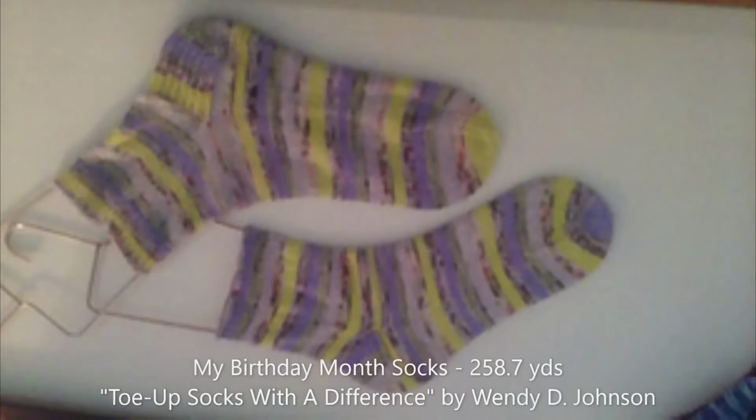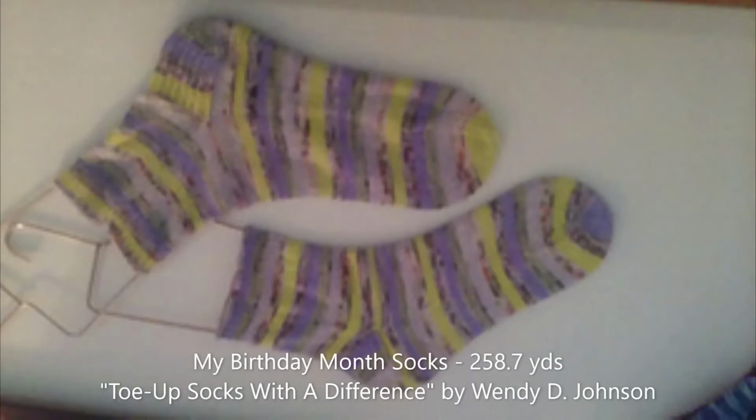I also ended up finishing my birthday month socks, which was the Toe Up Socks of the Difference by Wendy D. Johnson. I used the Desert Vista Dye Works on the Viso base in the colorway Daphne Somebody Blake, and I used the size US 1, which is a 2.25 millimeter 9-inch circular, and two 16-inch circulars for the heels, toes, and cuffs. For these socks, I did get a total of 258.7 yards, so yay! That's always good. Means I have a little bit left for something else I'm working on. I'll tell you about it later.